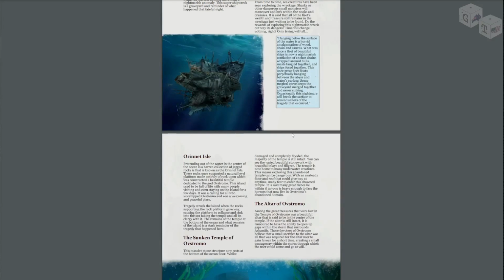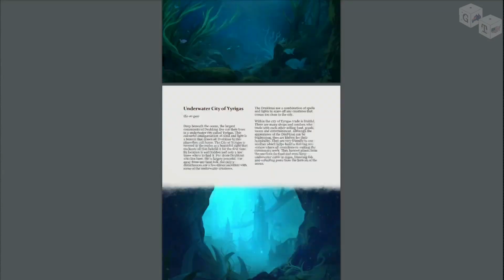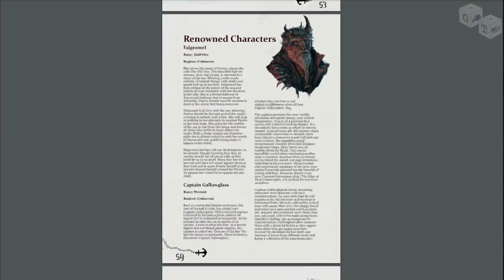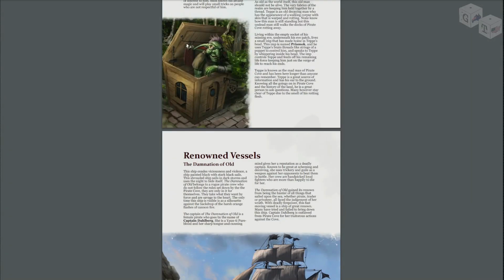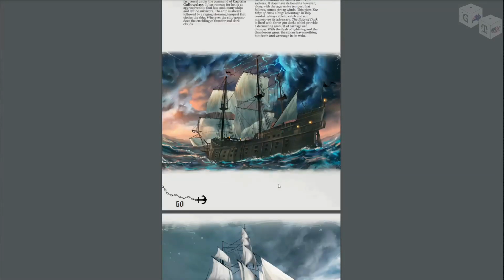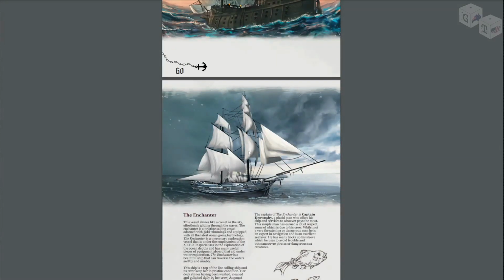Really, really nice. We're about a third of the way through at this stage. Like, seriously, we're only a third of the way through. Yeah, I like this guy. Renowned vessels. Ooh, I like that one. That's really nice and pretty.